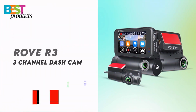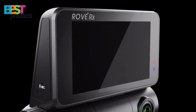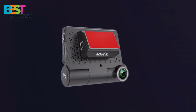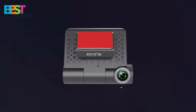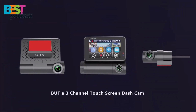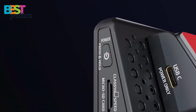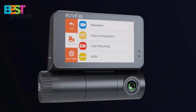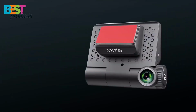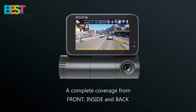Number 1. Rove R3. The Rove R3 is a 3-channel touchscreen dash camera that features a single power button, 3-inch IPS touchscreen, and a host of other features. The camera comes with a micro SD card, Class 10 U3 speed, and up to 512 GB max. The camera also has a 24-hour parking monitor, G sensor, and a proprietary distortion correction algorithm. The camera is powered by a supercapacitor rather than a lithium-ion battery.